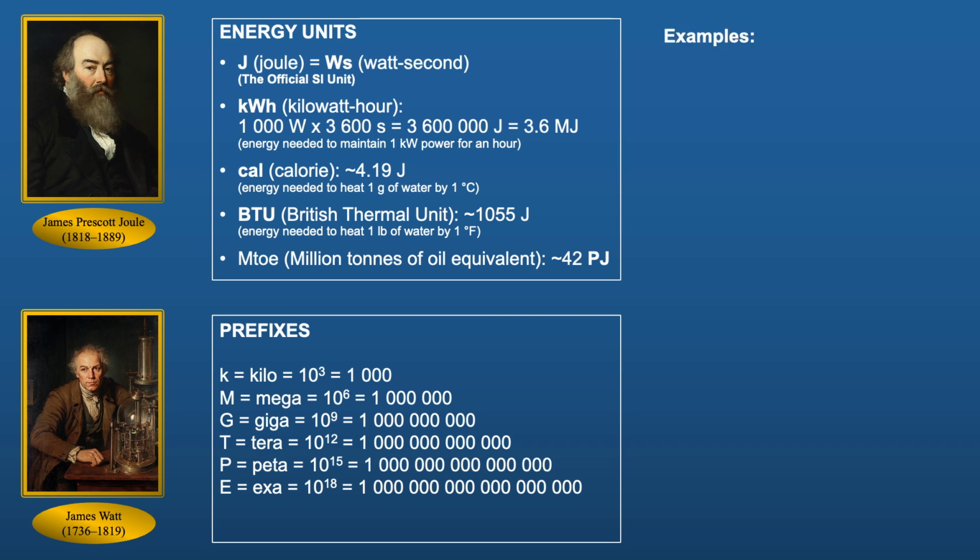Just some examples. 1 terawatt hour is 3.6 petajoules, 1 kilocalorie is 4.19 kilojoules, which is about 1.16 watt hours. 1 petajoule is about 278 gigawatt hours, and 1 MTOE is 11.4 terawatt hours. Memorizing these is difficult. Use tables, use sources. Watt-hours are usually used with electricity, heat may use joules, and fuels use any of these.